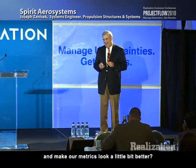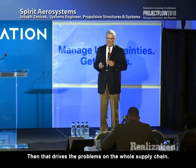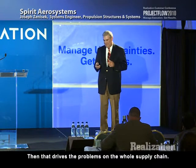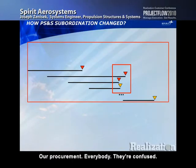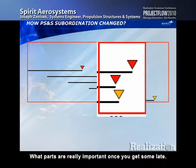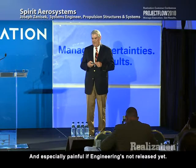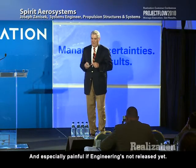make our metrics look a little bit better? And it's not just in the engineering world. That drives the problems in the whole supply chain. Our procurement, everybody, they're confused. What parts are really important once you get them late? And we've had them significantly late, so there's been significant confusion and daily meetings tracking parts. And it's especially painful if engineering's not released yet.